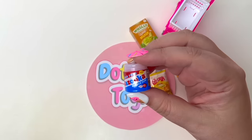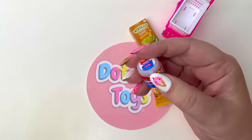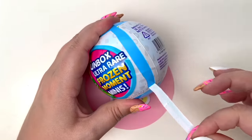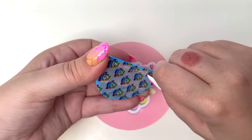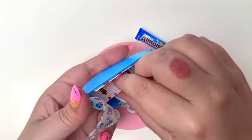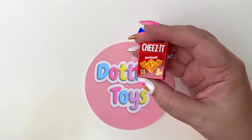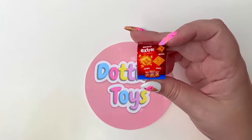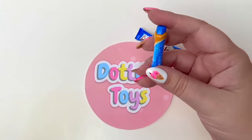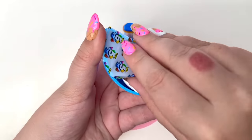So we got the Bazooka Bubblegum Sugar-Free. It actually sounds like there is something in here. I wonder if I can take this top off. No, you can't. Okay. We got another one of the Almond Joy. Yay! We got the Cheez-Its. Oh, that is so exciting. So we've already found all of our Arm & Hammer products, but we did get the Clean Sensations.